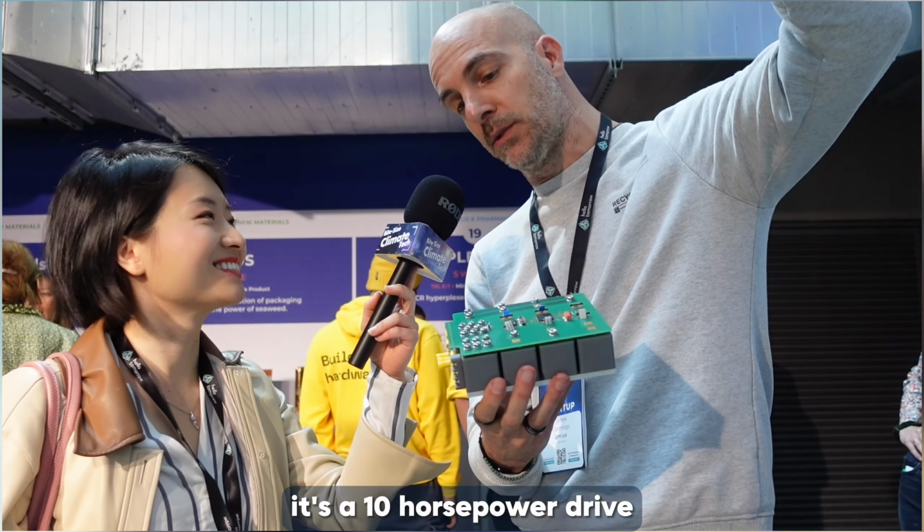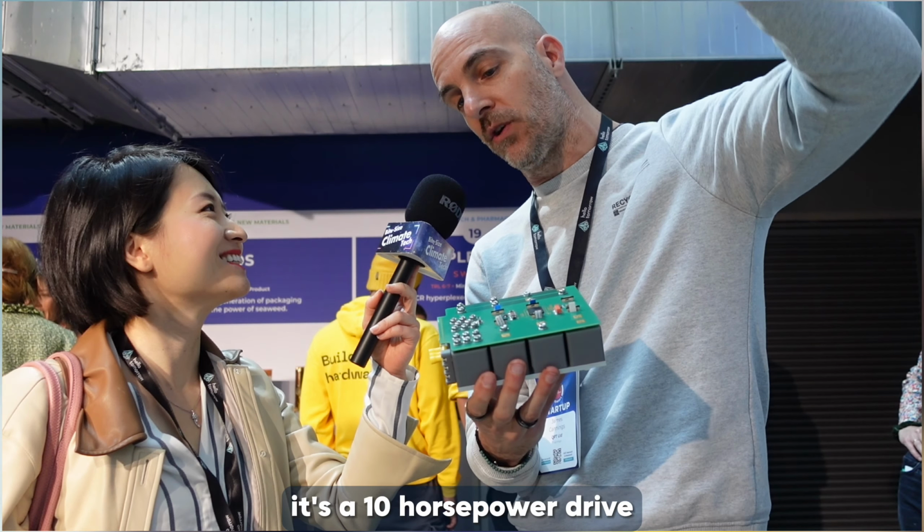It's a 10 horsepower drive. It's about 100 times smaller than the one you could buy today. It's about 10% more efficient. 45% of the world's energy is used by electric motors. If we can save 10%, the environmental prize is the equivalent of taking all of the planes out of the sky. So this is the industrial use that has not existed yet.